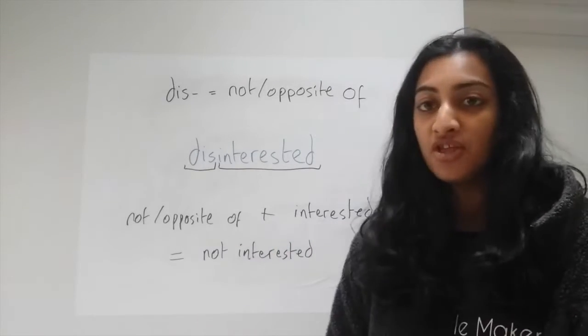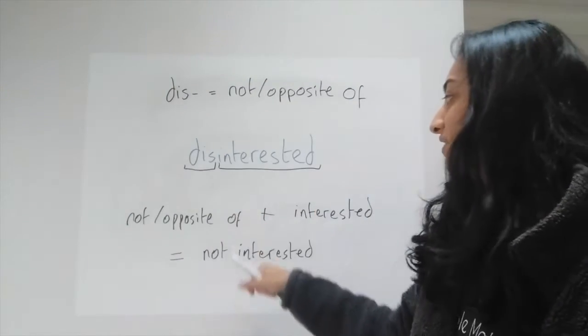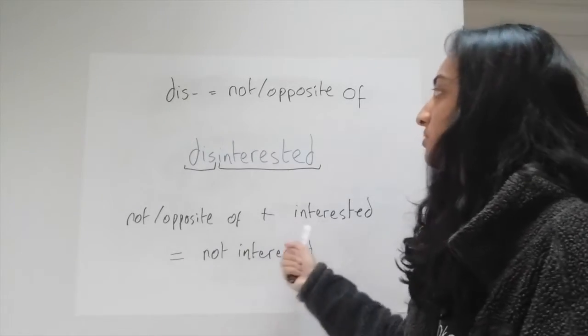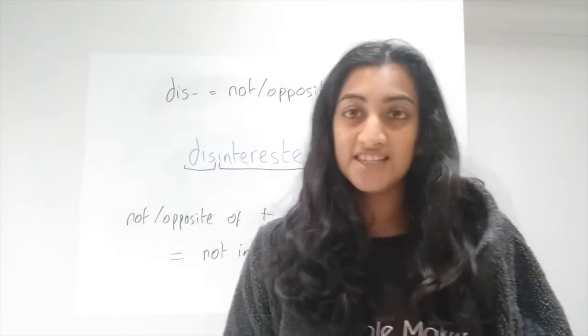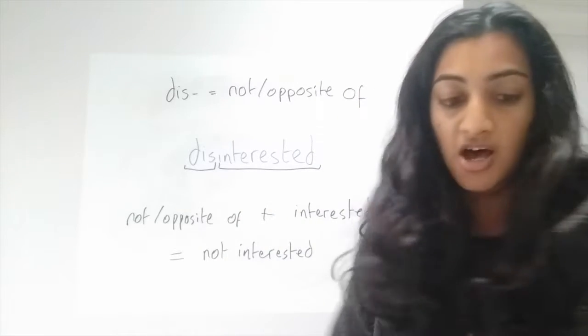So this is another method that you can use in order to solve the meanings of words with prefixes. You can actually write out an equation and show the overall meaning once you put it all together. So that is dis, not or opposite of. You will notice that dis is very similar to another prefix we already know, which is called un.